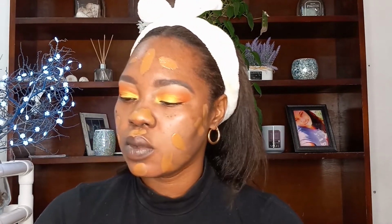Now, since we have this beautiful eyeshadow look going on, I'm gonna go full coverage. Now when I go to the drugstore and I want full coverage and I also want a comfortable matte, I normally reach for this, the Maybelline Superstay foundation. I use this in the shade 356 Warm Coconut. All right, and I'm gonna go in with a foundation brush today. I'm gonna blend that out with the Morphe M439 foundation brush.